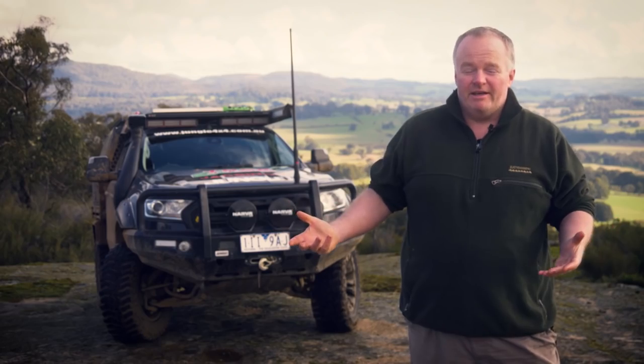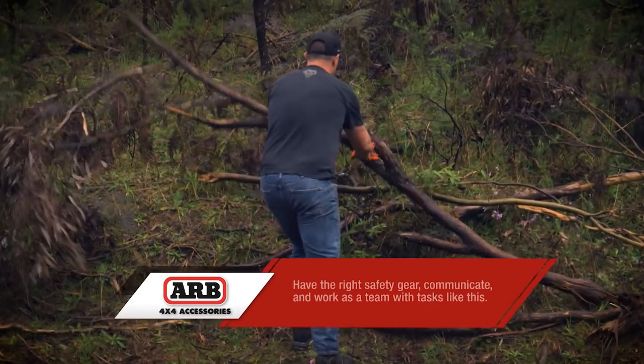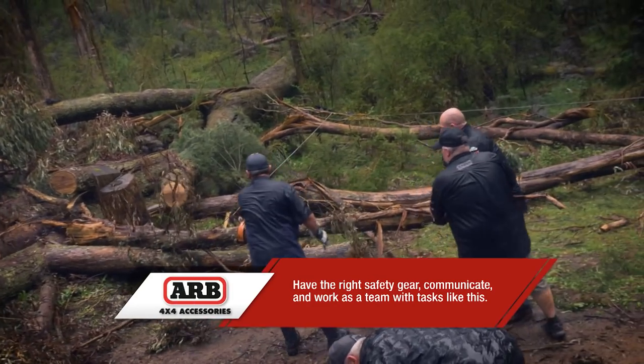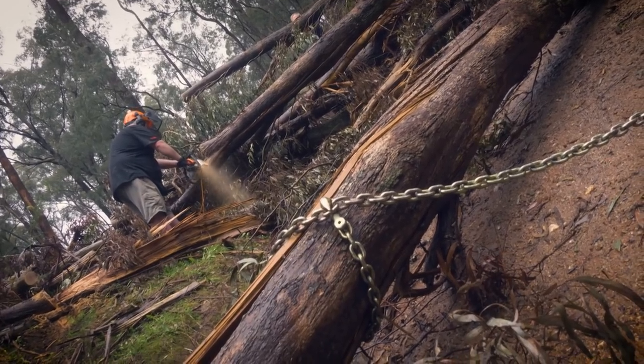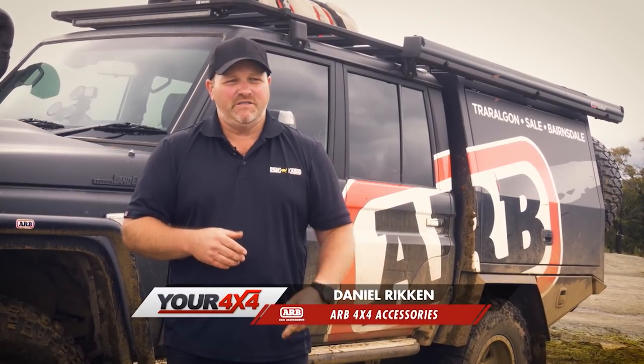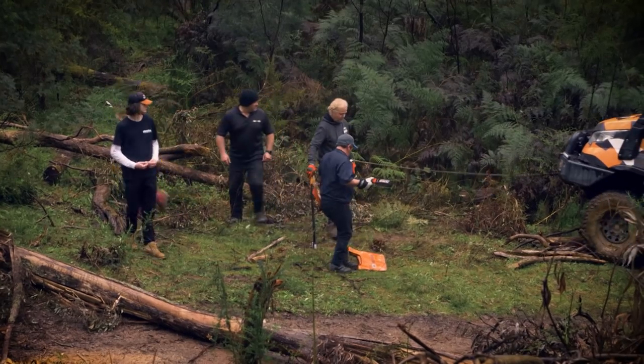We're right in the heart of getting into fire season. That means any fire truck that's going out there doesn't have to stop and go, oh God, we got to clear this tree. Good thing, plenty of people on board to do different scenarios. Someone on the saw, someone on the drag chains, someone on the winch dragging things out of the way.